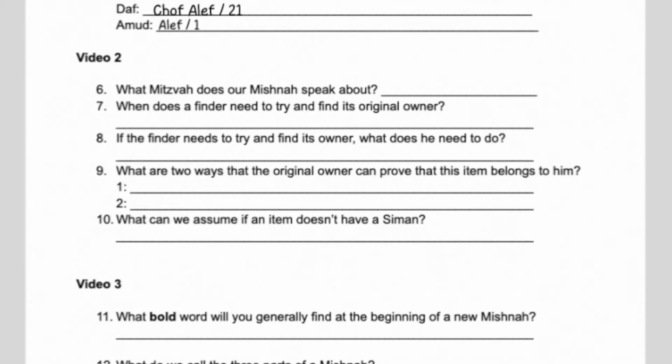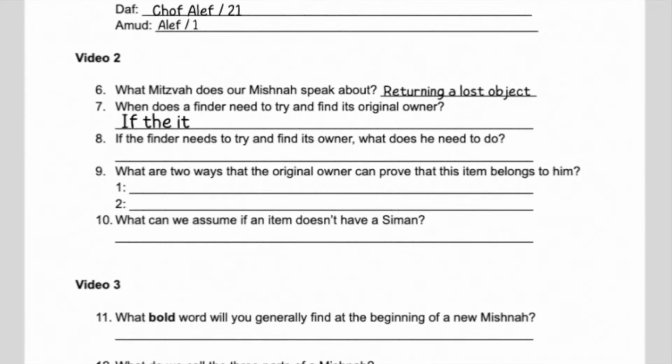Video number 2, question number 6. What mitzvah does our Mishnah speak about? Our Mishnah speaks about the mitzvah of Hashavas Aveda, returning a lost object. Question number 7. When does a finder need to try and find its original owner? If the item has a siman, if it has an identifying mark, then he has to try and locate its original owner.